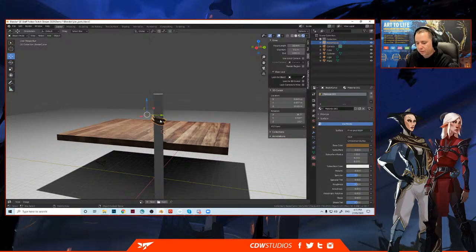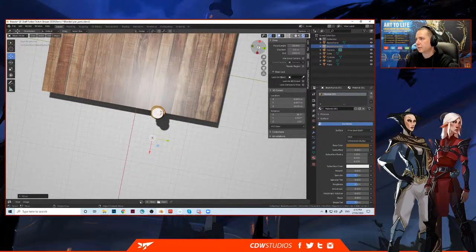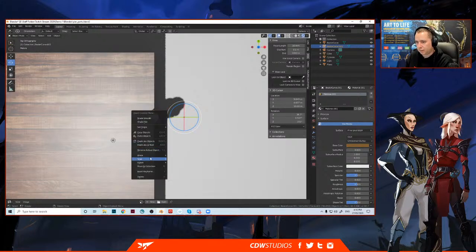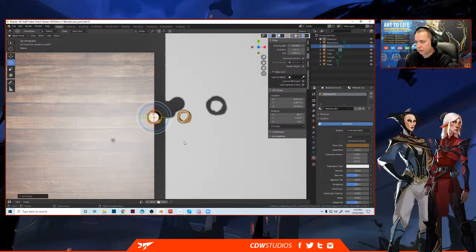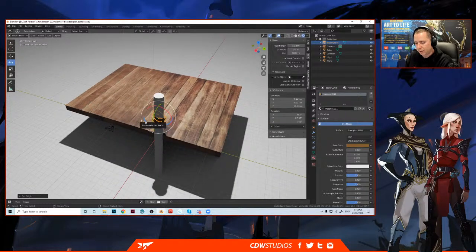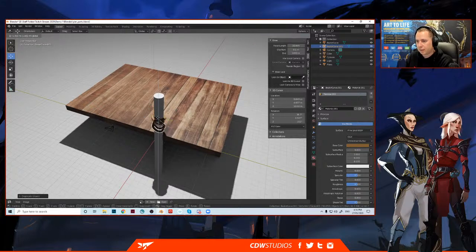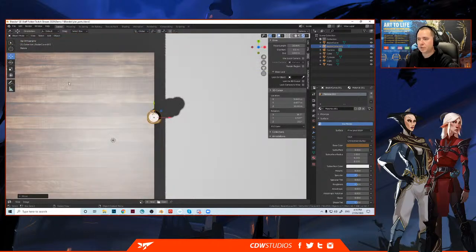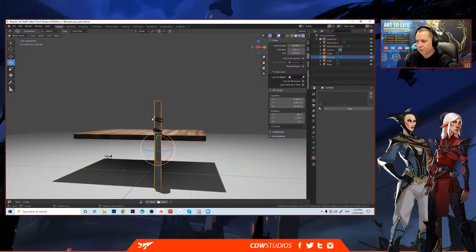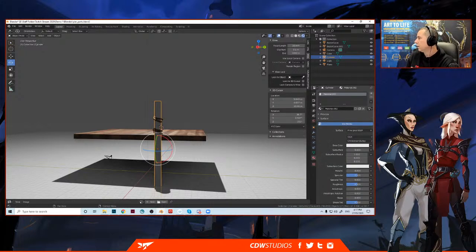Then we can go Alt D, escape, and do a bit of that. You could come up here and just rotate it. Right click, set origin to center mass. That's because I Alt D'd that. Then let's go Alt D, escape. View up, down, that's what I was doing, and then coming up here and rotating just the tiniest bit, so they're a little bit different.